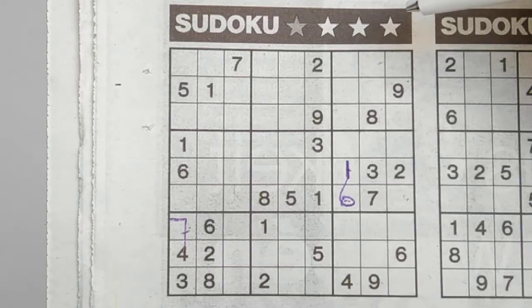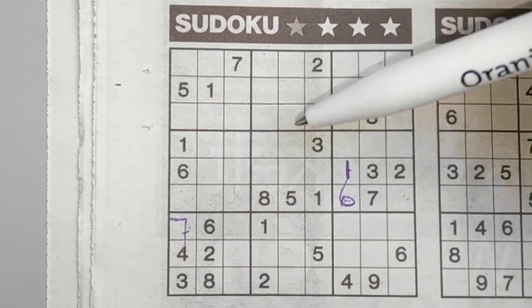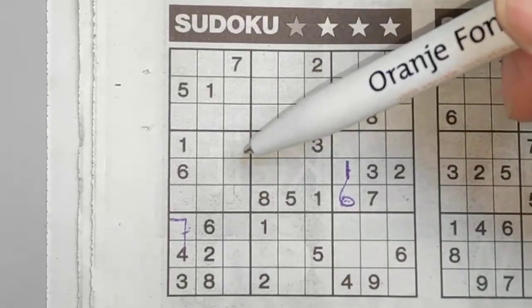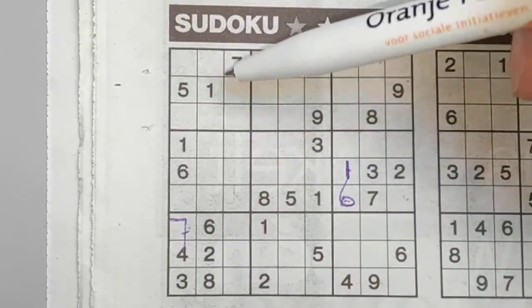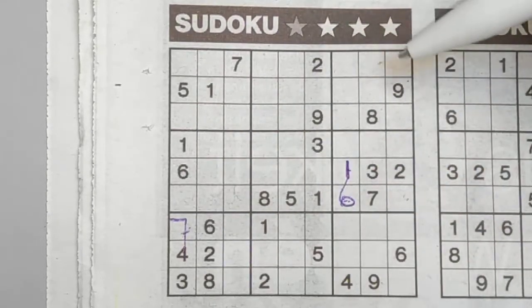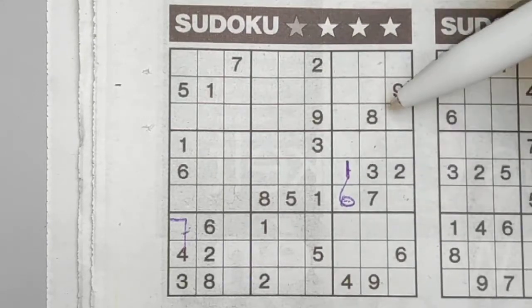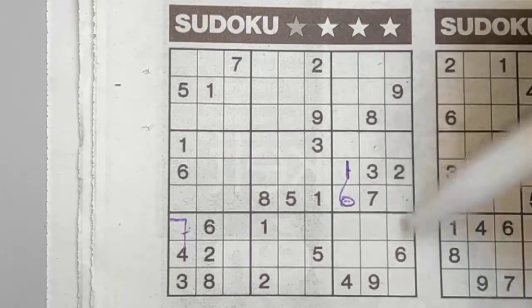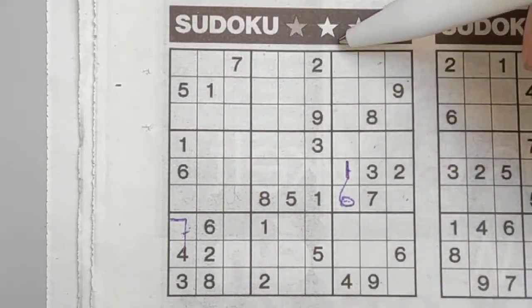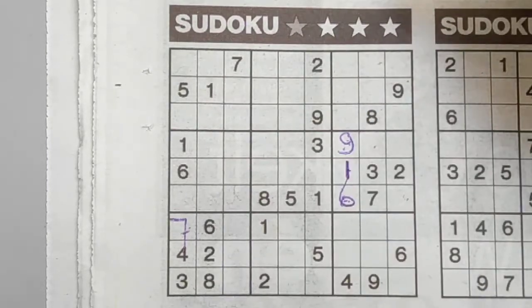Then this, the 5. Another 5. Nine in this column, 9 in that column, so in the column next, the only place for the 9 should be here.